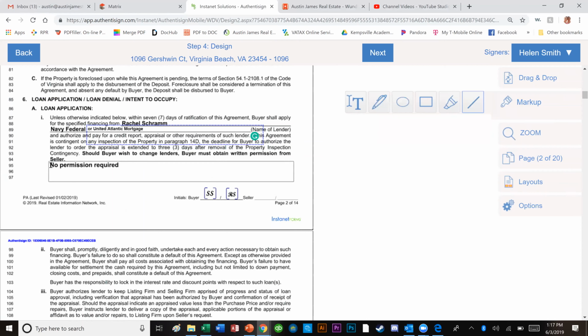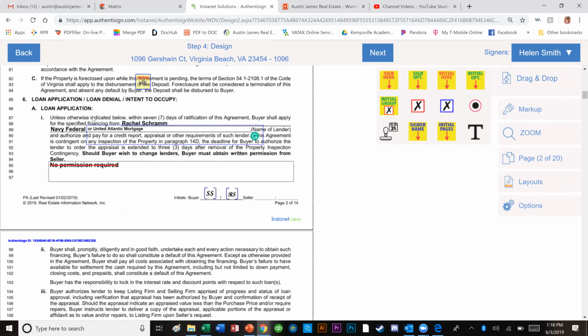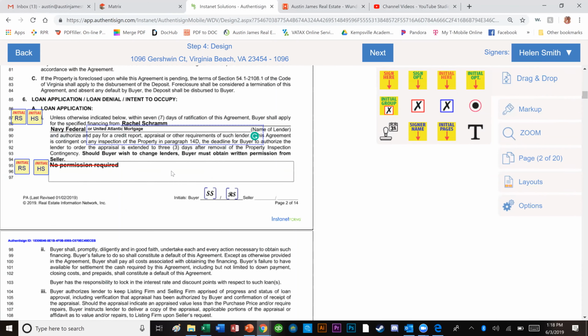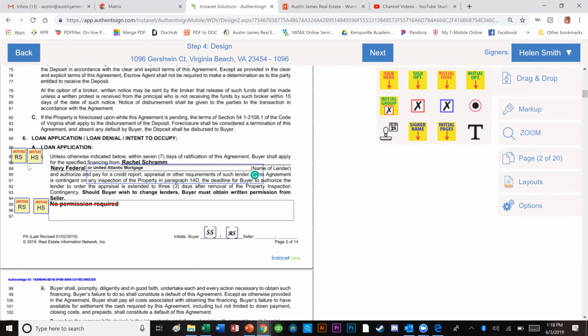And they're trying to say no permission is required to switch lenders, when if they're going to switch lenders, we need the seller's permission. So again, we are going because we don't want them switching to some random lender that may not even qualify them. So we always want to be in the know who is actually qualifying them. So I'm going to have both of my people's initial next to these. So anytime there's a change, you got to initial next to it.